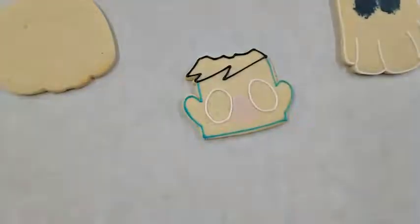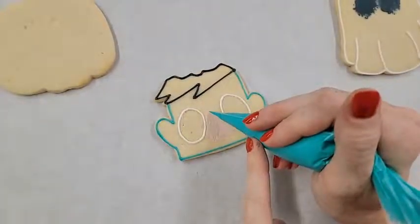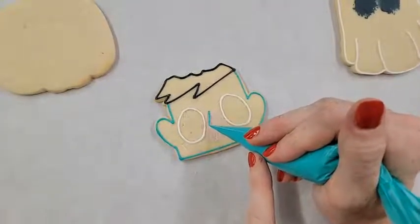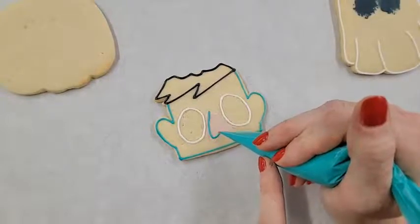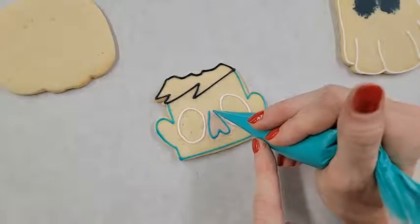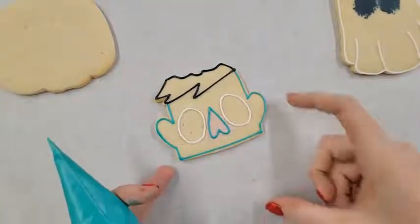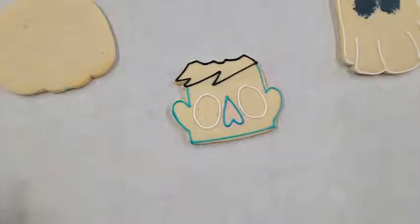All right, and the next thing you're going to do is finish up that nose. He looks kind of funny right now, but he'll come out really adorable. So on the nose part, it's like an upside down long heart. I'm just going to come down like this. Okay. And that's going to be the top of our Frankenstein's head.